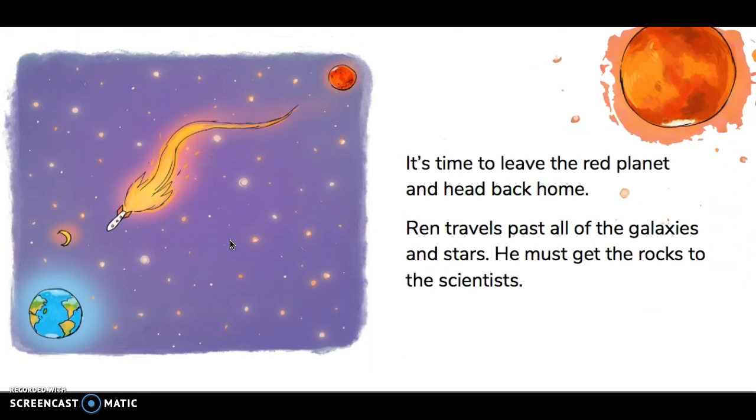It's time to leave the red planet and head back home. Wren travels past all of the galaxies and stars. He must get the rocks to the scientists.